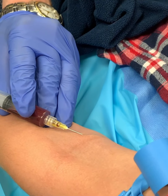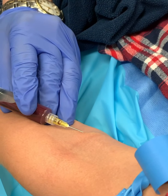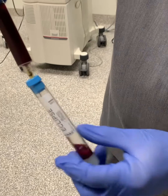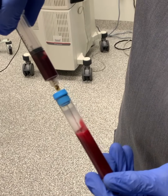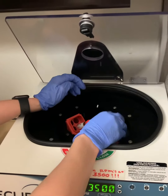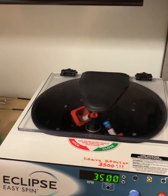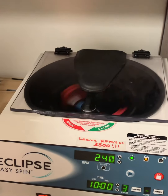Now we are drawing blood, and we are going to use this blood to make platelet-rich plasma, also called PRP. The blood is injected into a tube that will be used in a centrifuge. The centrifuge takes about 10 minutes to spin the blood and separate the red cells from the platelet-rich plasma.